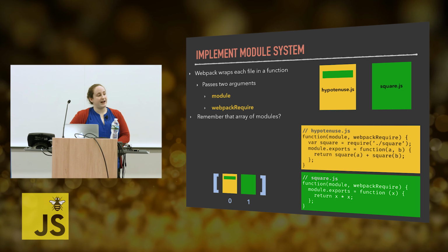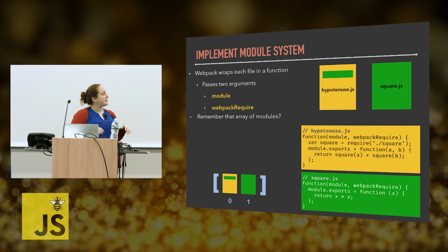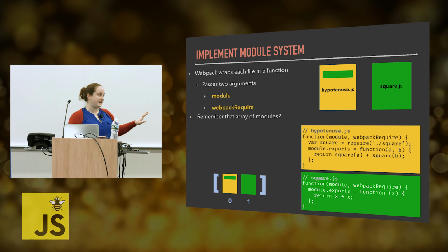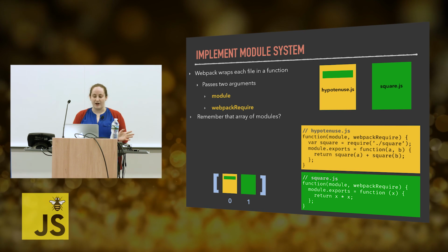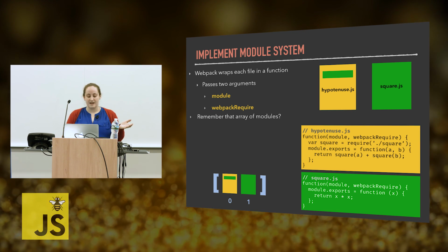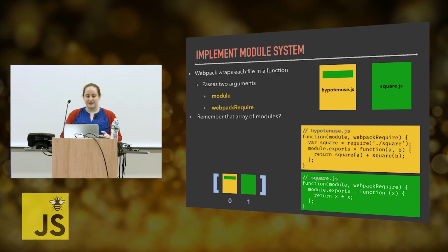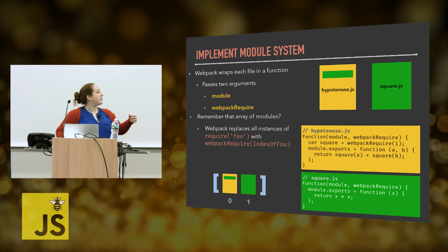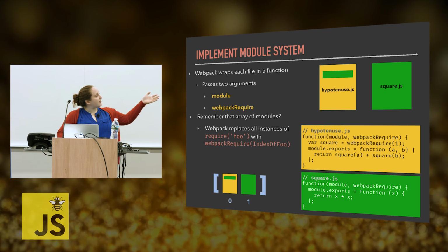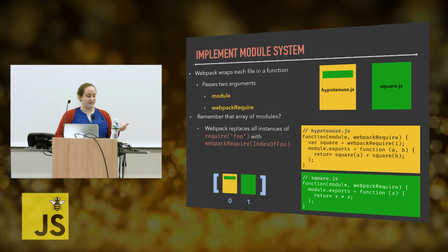Then, if you remember that array, we note that Hypotenuse is going to be at index 0. And it's going to be at index 0 because it's our entry file, and our entry file is always going to be the module at the first index in the array. The other ones can be in whatever order we want. And so Square is going to be at index 1. Webpack looks at all of the require statements, and it replaces them. Instead of saying require the path, it's going to replace it with webpackRequire, and invoke it with the index of where that module is in our array. So you can see here that Square now reads var Square equals webpackRequire(1) because Square is at our first index.